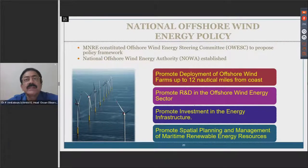India has evolved the National Offshore Wind Energy Policy, and MNRE has evolved this plan. It is to promote deployed offshore wind farms, promote R&D, promote investment in the energy infrastructure, and promote spatial planning and management. In addition, marine spatial planning is a big topic coming up. Our government of India, our ministry, is playing a major role. When marine spatial planning comes, we can define what activity can be taken up in a particular area, including protecting the interests of our communities in that region.